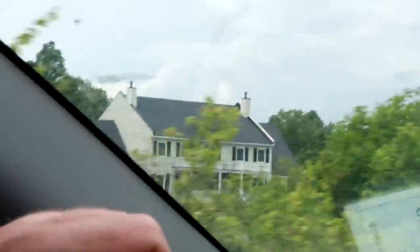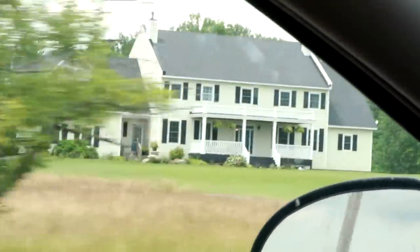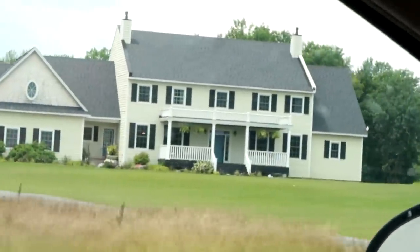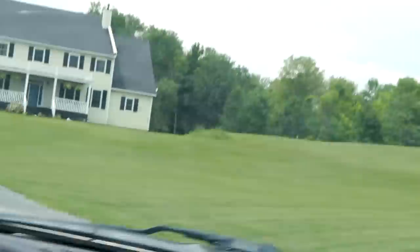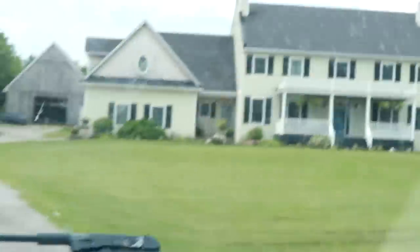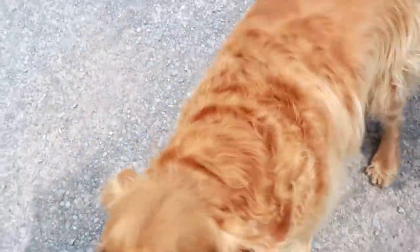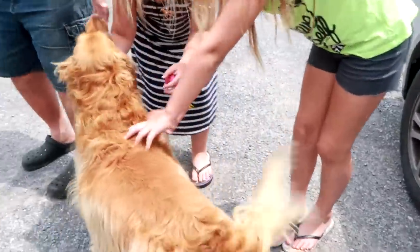50 acres, you guys. And that is the house. 50 acres. Nobody's here for the open house, but we are. So nice. This house is not a house that we're going to buy. It's over $1 million, but they're having an open house and we decided to come and see. This would be our dream home. Nice puppy. Yeah, you don't jump on me. I have a sunburn. I do not want any jumping on me.